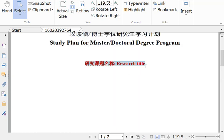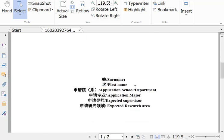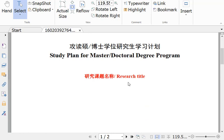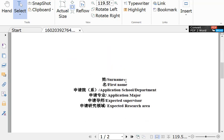First you type your research title here, and your surname and first name. If you don't have a research title, then you can use any topic. For example, if you are from computer science and you think that when you go there you will work on big data and data mining, then you type your title as big data. The next one is surname, which you already wrote on your passport, and first name as well.